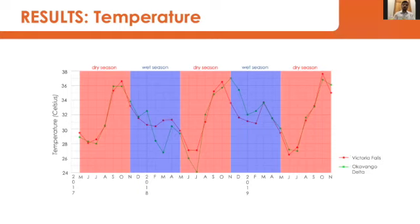With data from TerraClimate, we created a chart of temperature through the study period as well. We leveraged this data to further understand if temperature is a significant human-elephant conflict risk factor. We found that generally speaking, elephants are more likely to travel when temperatures are lower.